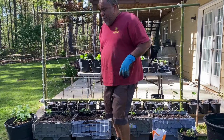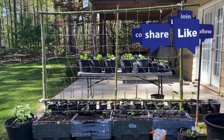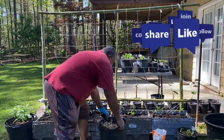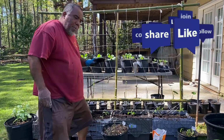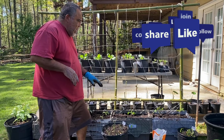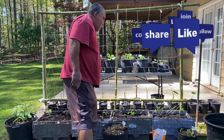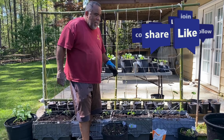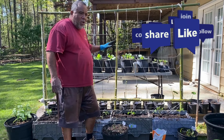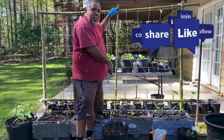And we have the Walla Walla onions right there. I'm gonna let the little Walla Walla onions get a little bit bigger. Then I'm gonna transplant them into the container over here. So, all right, that's a wrap. That's how you get a container garden with a trellis going here and grow a lot of food right here in this tight little space, right?